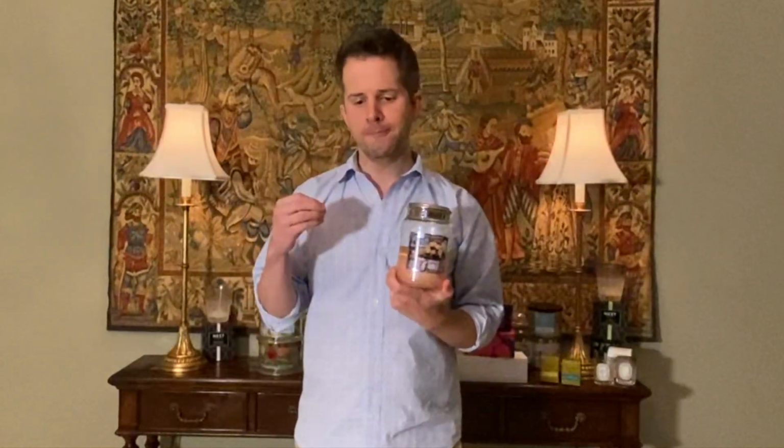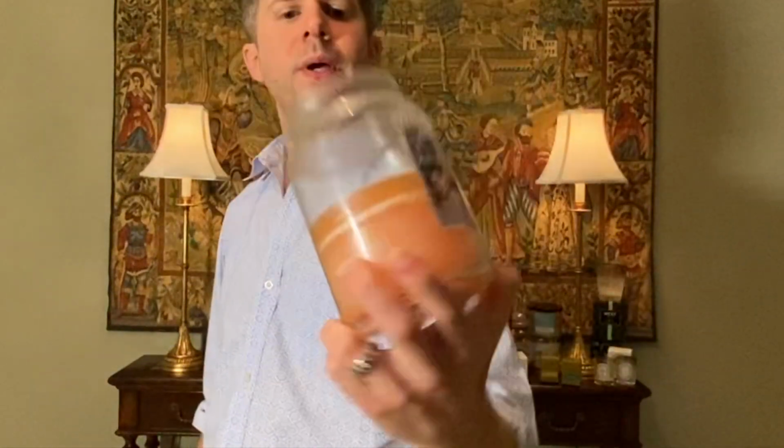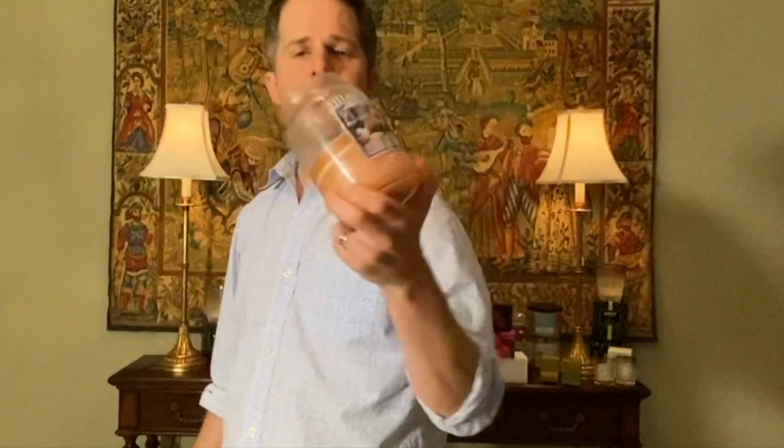Those of you who watch the channel a lot know that I love a flower shop or a greenhouse candle. I'm always on the lookout for it. This English flower shop candle by Village Candle was one that I was looking forward to. It's got 2 wicks in there, and it's got that nice peach colored wax. And it does have the floral notes and the wet green for a flower shop.